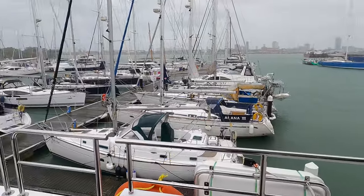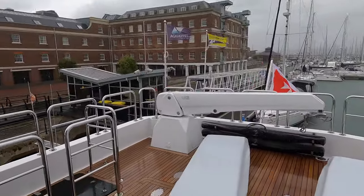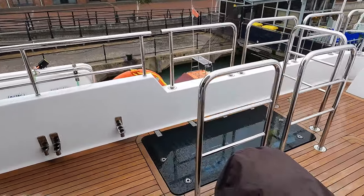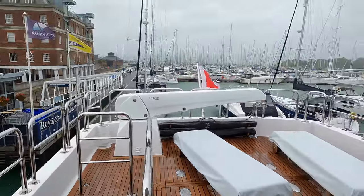The high guardrails are an important safety feature and ensure that you can still use this area even if the sea state isn't ideal. And when the weather is bad, this opening can be secured shut. Now let's head down into the crew accommodation and engine room.